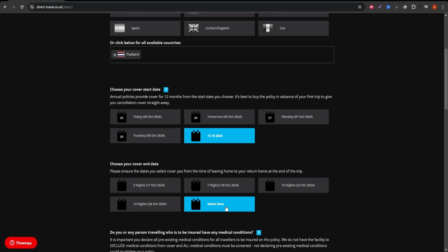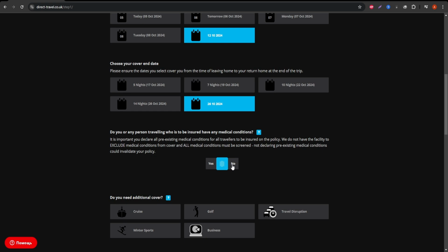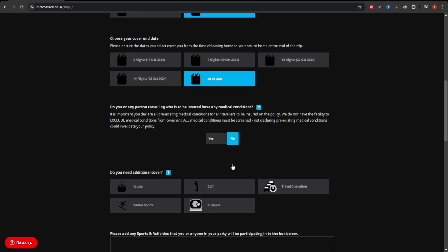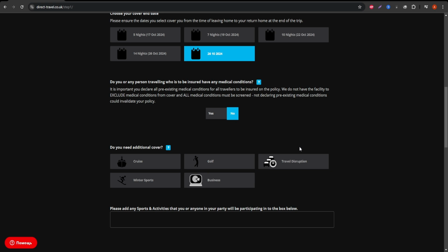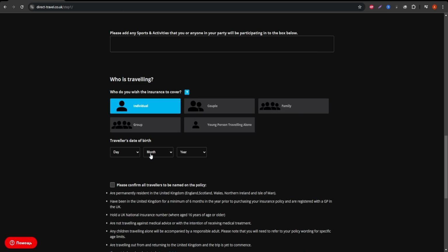To get started, visit their homepage. You'll notice they offer various insurance plans for different types of travel: single trip, multi-trip, and even annual coverage. This is great because it caters to everyone, from the occasional vacationer to frequent travelers. The site's design is clean and intuitive, so even if you're not tech-savvy, navigating it is a breeze.